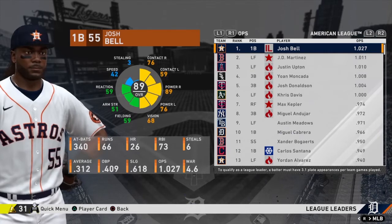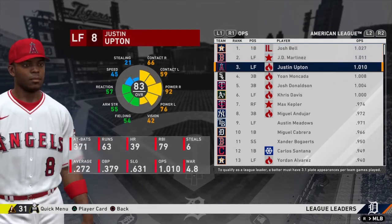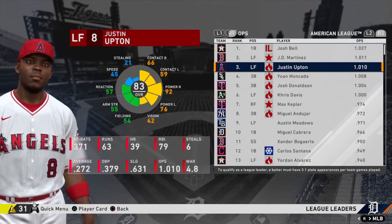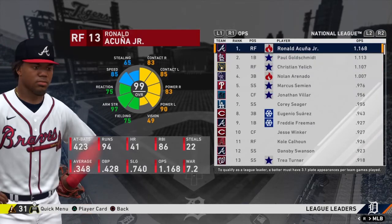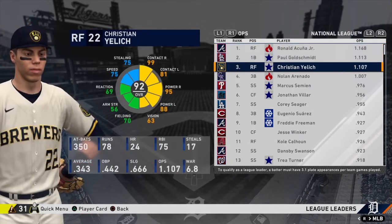On-base percentage plus slugging percentage leaders in the American League, Josh Bell has the highest at a 1.027, JD Martinez has a 1.011, and Justin Upton, 1 point behind Martinez, has a 1.010. In the National League, Ronald Acuna Jr. leads with a 1.168, Paul Goldschmidt second best with a 1.113, and Christian Yelich third highest at a 1.107.